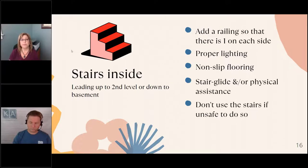Some people end up using what's called a Stair-glide at their stairs. And what that is, you will sit in a chair, push a button, and it'll take you up the stairs or down the stairs. So you don't actually have to navigate those stairs. Stair-glides are expensive, but again, you may want to consider making that investment versus having to move out of your home to a home that doesn't have stairs.